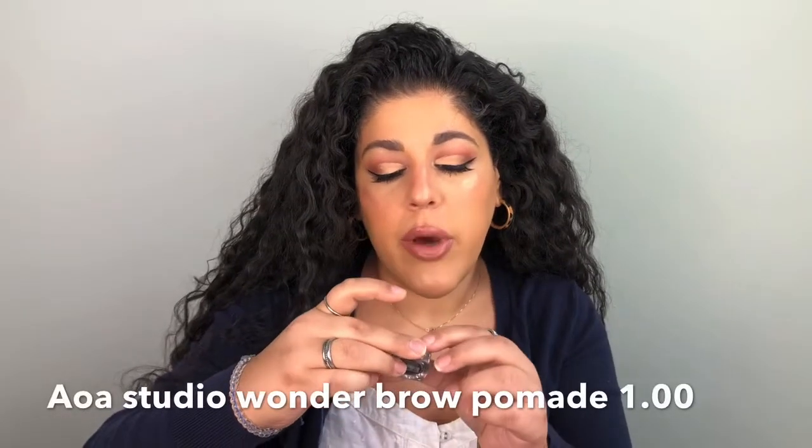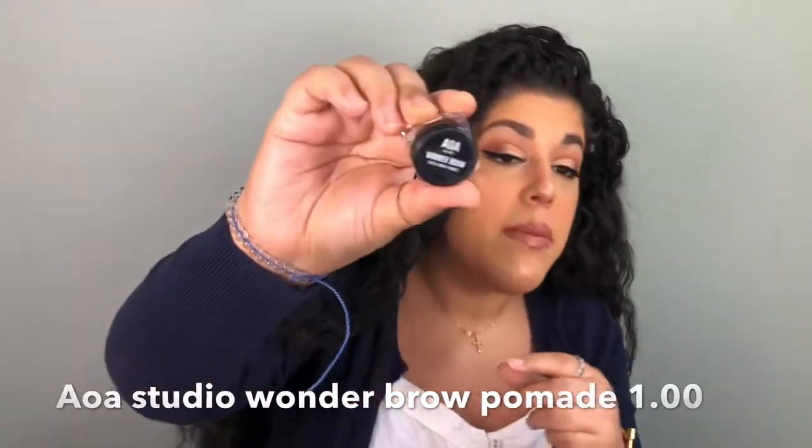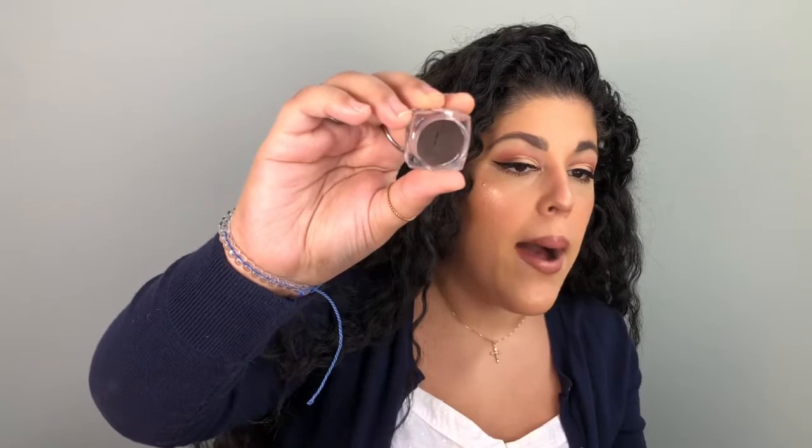It's really, really good. Next is the AOA Studio Wonder Brow Tinted Brow Pomade. This stuff is awesome. It's $1, but I love this stuff. It's really nice. I did fill my brows in with this, and I love it. It's so cheap and really, really creamy. So that is a definite yes for me. If you're gonna try something from AOA Studio, you definitely have to try their pomade.